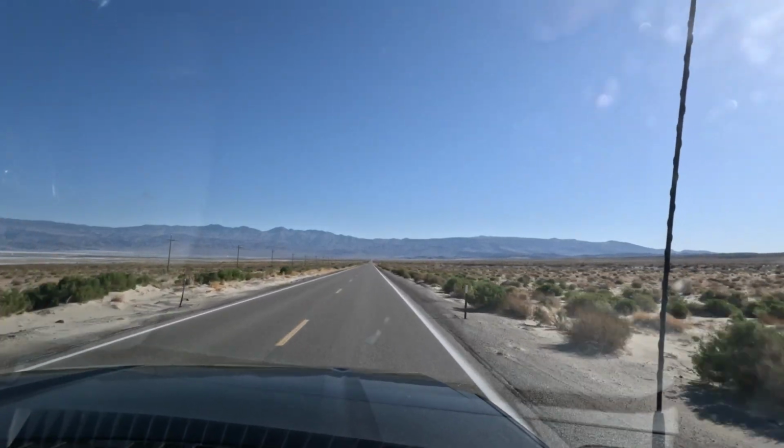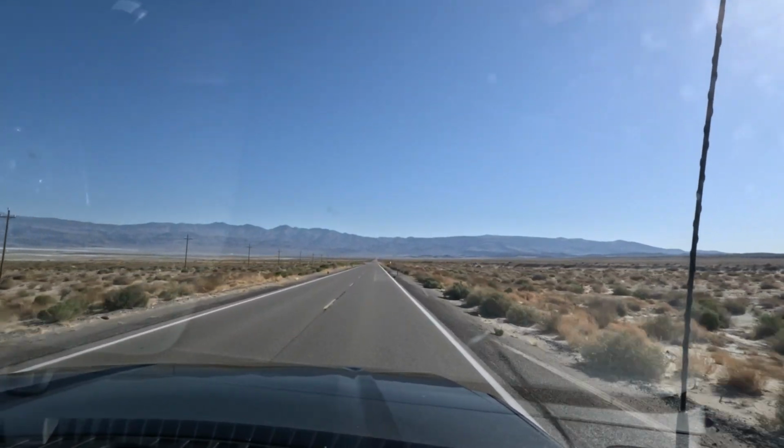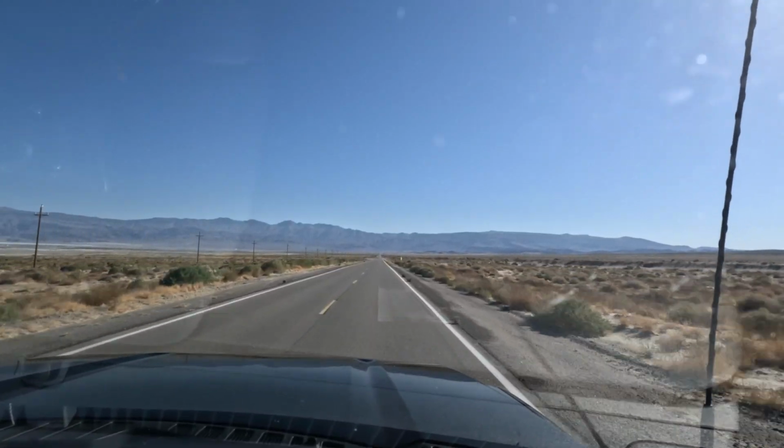We're off on our first RV trip of the year. This will be a 2-week trip. Can you guess where our first destination will be?